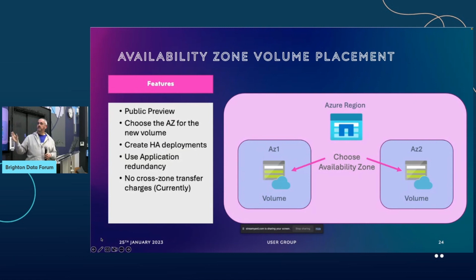So the availability zone volume placement is part of the volume creation workflows. When you build a volume, you can select the zone it goes into. If you're not familiar with Azure zones, essentially they are physically separate data centers. So if there's a catastrophic event within the data center, the other zones are available. So the example is UK South has 3 zones, UK West doesn't. So that's another little thing to be aware of around Azure architecture, that you can only use zonal protection within UK South. But ultimately, you can choose which zone you place your volumes into. And then you can use application redundancy to manage the data and the copy between that.